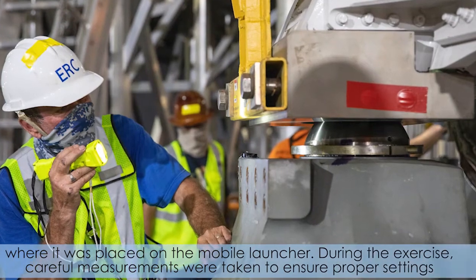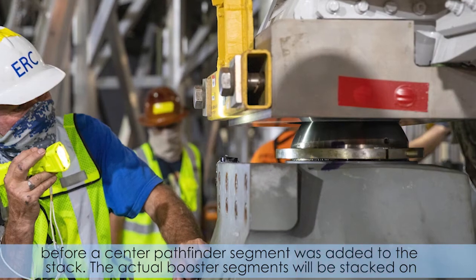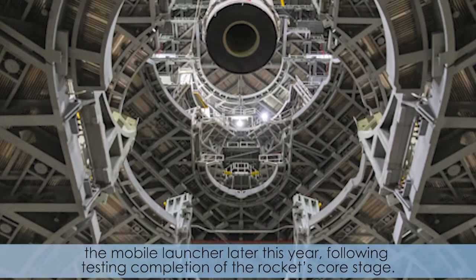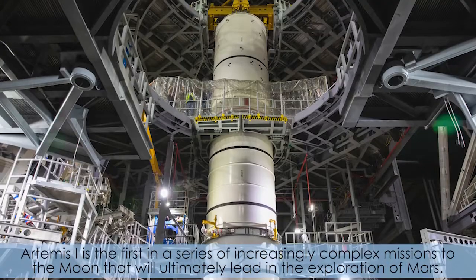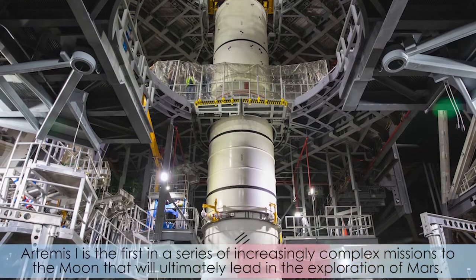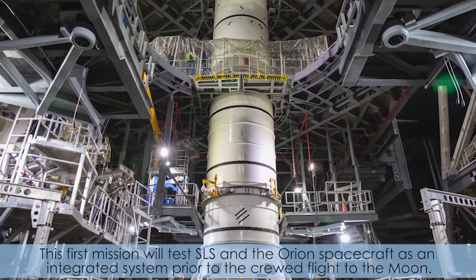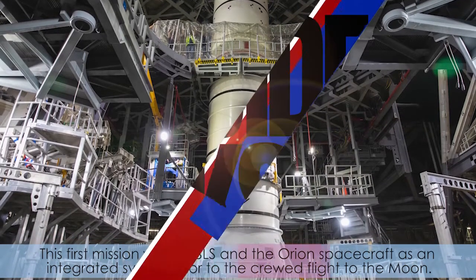During the exercise, careful measurements were taken to ensure proper settings before the center pathfinder segment was added to the stack. The actual booster segments are stacked on the mobile launcher later this year, following testing and completion of the rocket's core stage. Artemis 1 is the first in a series of increasingly complex missions to the moon that will ultimately lead in the exploration of Mars. The first mission will test SLS and the Orion spacecraft as an integrated system prior to the crew flight to the moon.